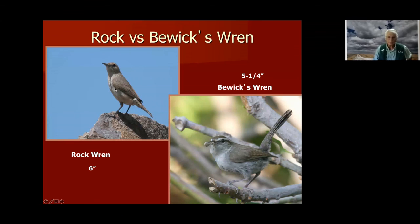And there it is compared to the Bewick's wren. Bewick's wren is so much easier to recognize. You see, again, that bold white eyebrow. The bold bands on the tail and the wings and so on. Very easy to see, kind of a dark chocolate color. Whereas the rock wren just seems sort of blah, I guess, bland. All right. Just an LBJ, a little brown job. Okay.